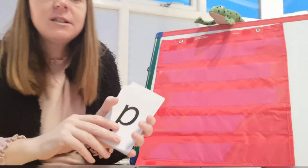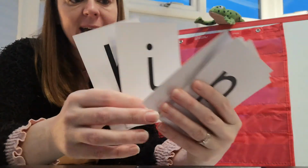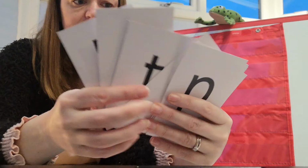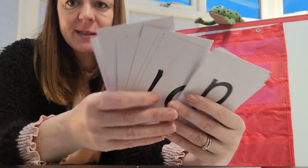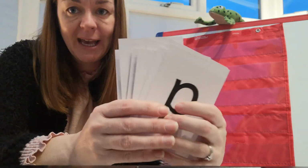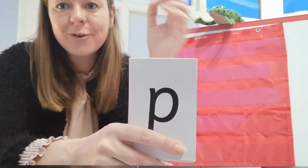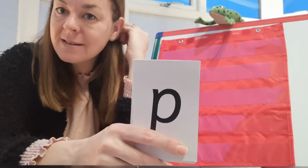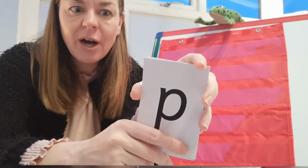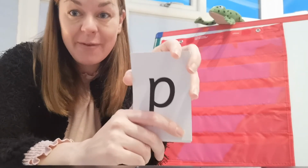What I would like you to do, using your cards that are in your pack, your sounds that are in your pack, just the ones that you've learnt, I would like you to make some words and practice reading them, blending them, okay? And then pop a video or a picture of you doing that on Dojo for me, okay? Well done, everybody. Tomorrow, I think I'm going to make it a little bit trickier with our writing. So we need to get ready for that.